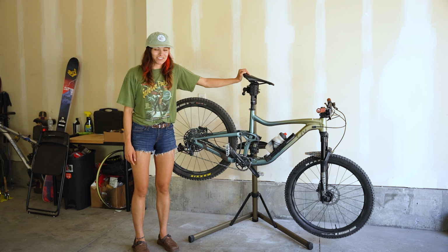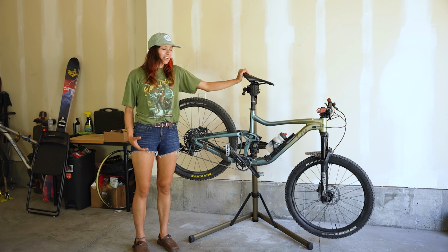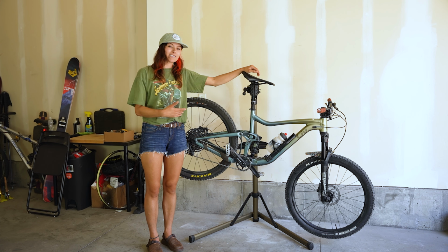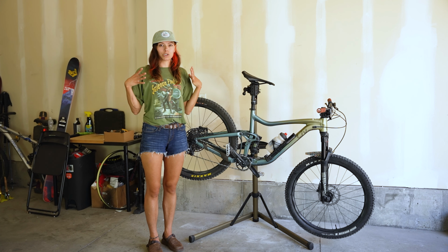So first we have my trusty trail bike. This is the 2020 Liv Intrigue 3. When I was first looking at mountain bikes, a couple of my friends had Liv bikes, so I just naturally gravitated towards that brand because they really liked them. Liv is the women's specific bike brand from Giant. And when I say women's specific, it usually just means that the geometry caters more towards people with longer legs, shorter torsos, and maybe narrower shoulders.